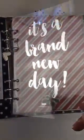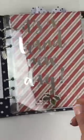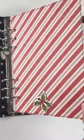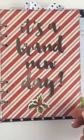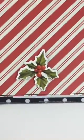But that's included in the planner. And to make that have a bit more of a holiday feel, all I did was take a piece of scrapbook paper, cut it down to A5 size, and punch holes. So now it looks like it is personalized for the holidays. I then also added just a quick little chipboard. A lot of the different embellishments and papers that you'll see that I've used here are from the Simple Stories Claws & Co. collection. So it's just a little piece of chipboard right there.